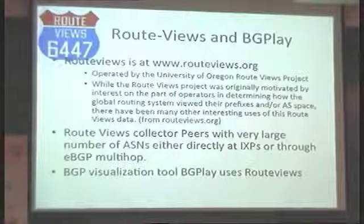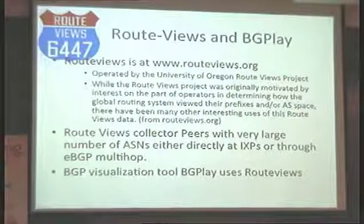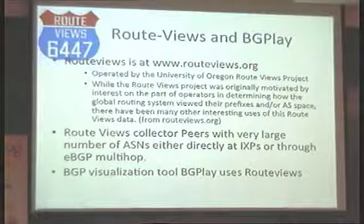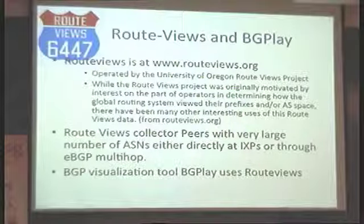Then there is Route Views and BGPlay. Route Views is available at routeviews.org. A long time ago, it was started so that, you know, when you do BGP, you announce something to someone, you have actually no idea of what they're actually receiving. You have to email them and say, hey, can you send me what you are receiving from me? So Route Views solves that problem because when you announce to Route Views, you can go to the Route Views router and see what you are announcing to them and what other people are announcing. You know, what the global routing table looks like, and you can do traceroute and things like that.